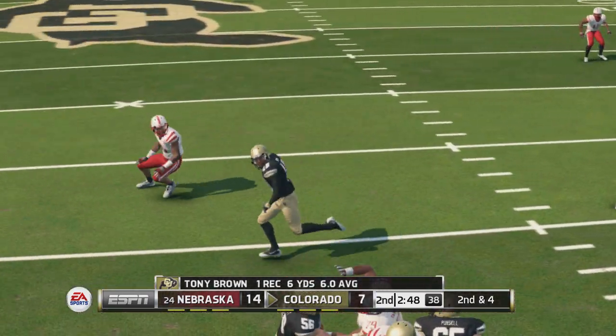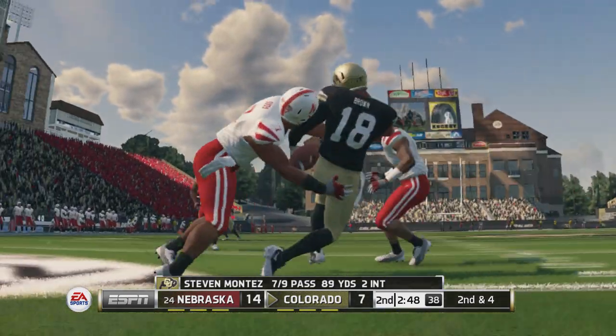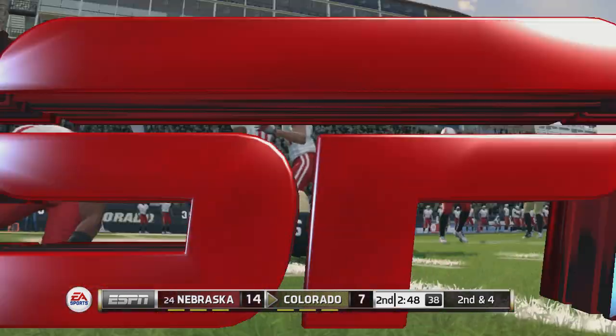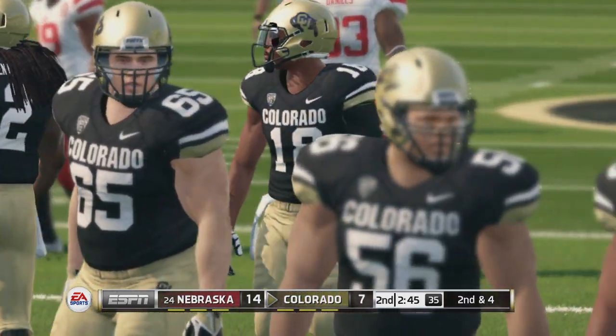Give credit, a lot of credit to this defense for coming in with a good plan. But now it's up to the offense to make their own adjustments to kind of counter that attack by this defense to be able to get the ball into the hands of their go-to guy.